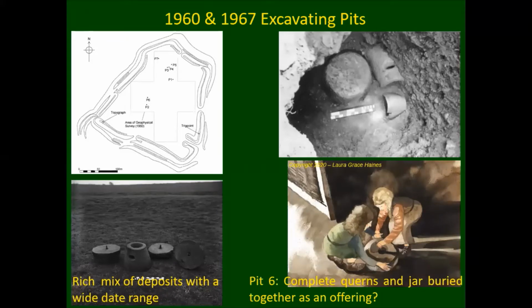But that particular method was very good at picking up where pits were, and on the basis of their results, they targeted a couple of pits, and they got some very good results. The best being this particular pit, which is P7, I think, up in the corner here. And from that pit, they produced two fantastic quern stones, these grinding stones, like sort of hand millstones, made of millstone grit, imported from Derbyshire, and a complete pot.